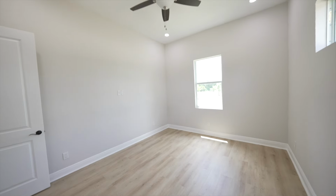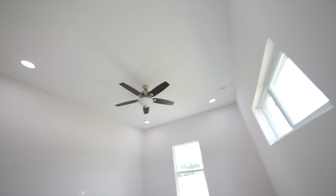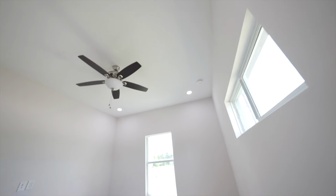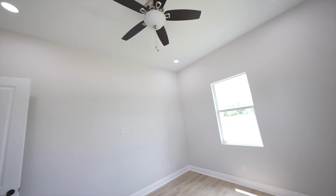Every room has ceiling fans. We have pot lighting up here, which is awesome. Every room has pot lighting built in already, so you don't have to worry about a dark home or not enough light.